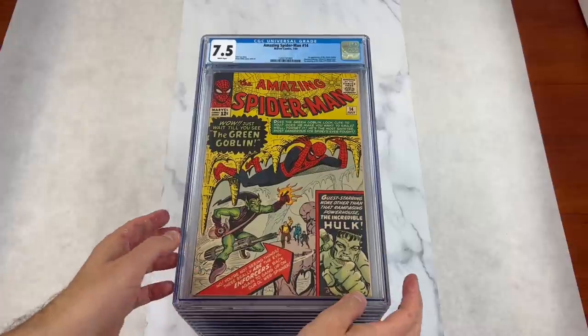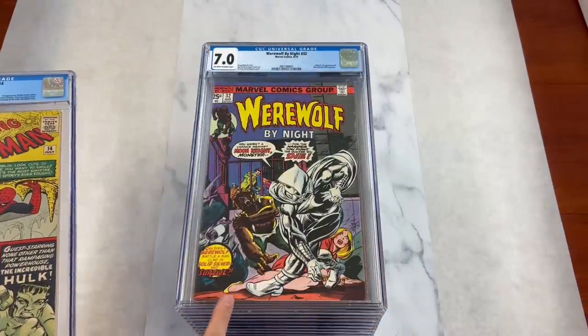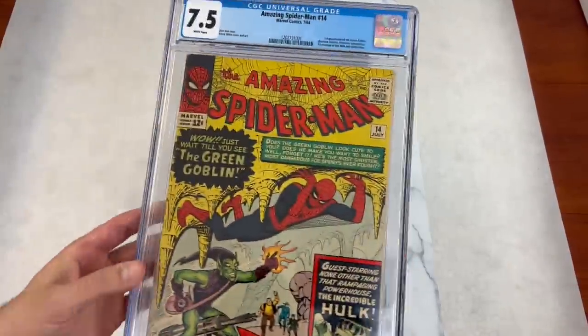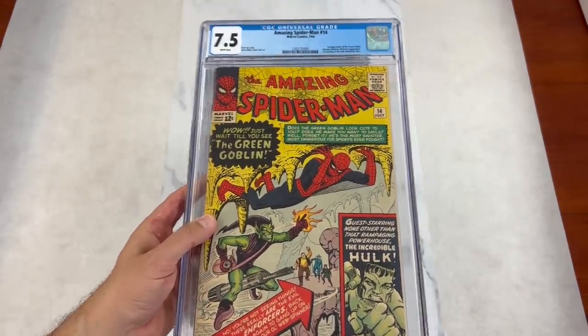So with that said, let's hop into these books. So this is the trade, you guys. This book right here for all of these books. These books just came in today, and so this one is gonna get packed up and shipped out right now, actually, right after I film this.